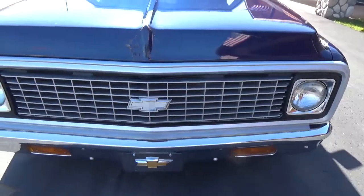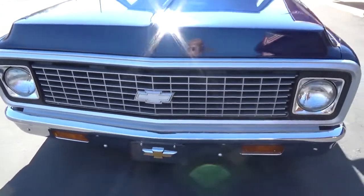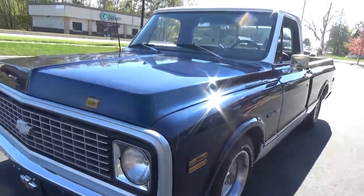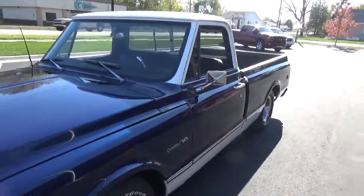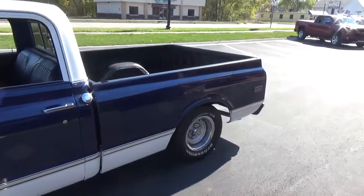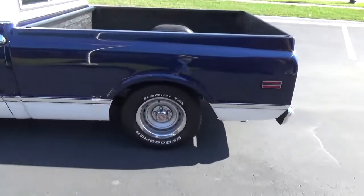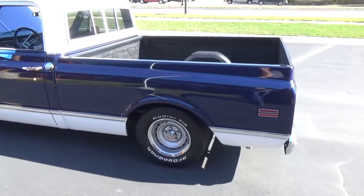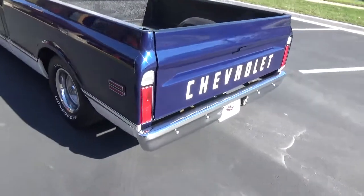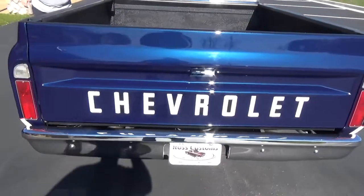They did the grill shroud in a really cool silver. New grill in it, new chrome front bumper. Truck's nice and straight down the sides. Got the small sport mirrors. Really like it with the rally wheels on it. It's got a rear slider. Tell you, the color looks killer on this truck.